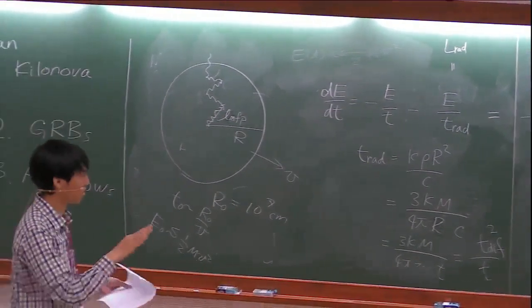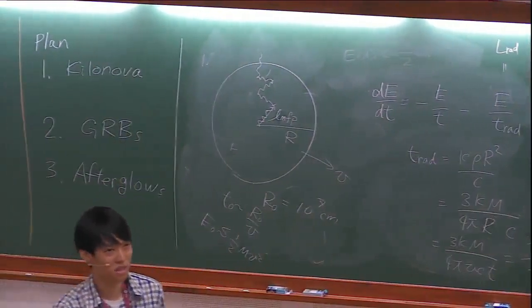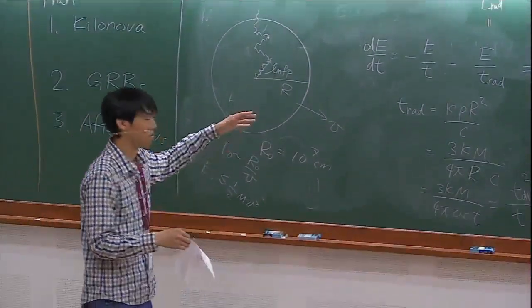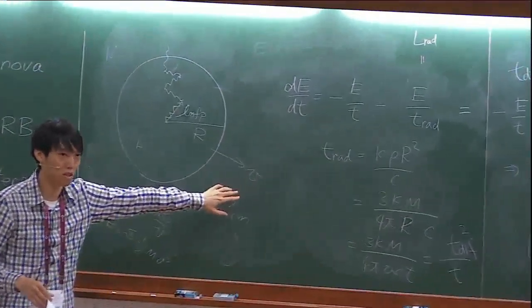Yeah, this calculation is valid for Newtonian. You can't really do this relativistic calculation, but you can still think of something faster than v, but still not extremely relativistic.